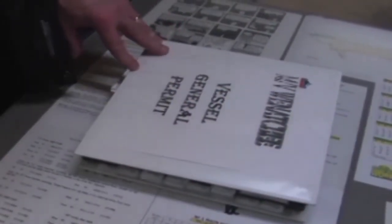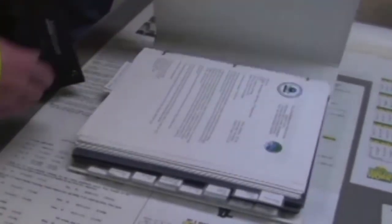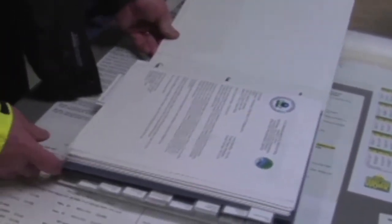It's not really burdensome. Here, Dave, we got the vessel general permit for the Wenatchee. That's correct. Inside here we have all the documentation that is required for the chief. Routine inspection. Procedures, training, and checklists are important. They should be customized to the vessel type.